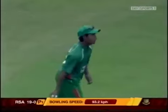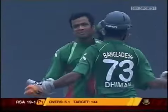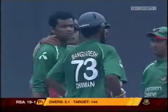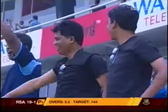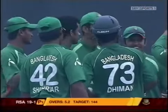In the air, and that's a soft dismissal. He'd be very disappointed with that effort, Herschel Gibbs. Wasn't that short? He wanted to force the issue. Maybe the ball just held up a trifle and ended up in the hands of extra cover. A tame dismissal.